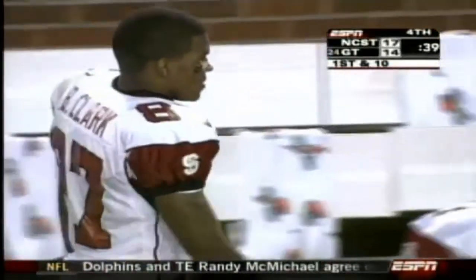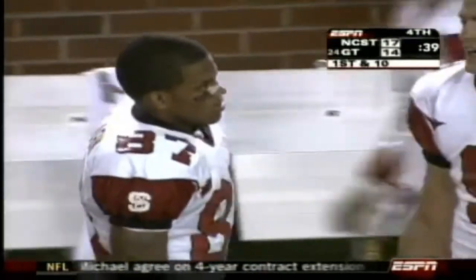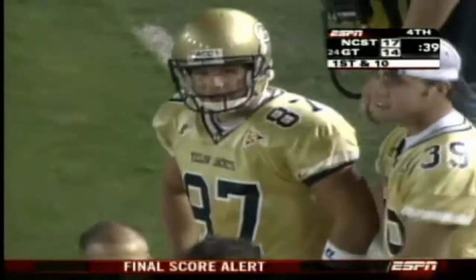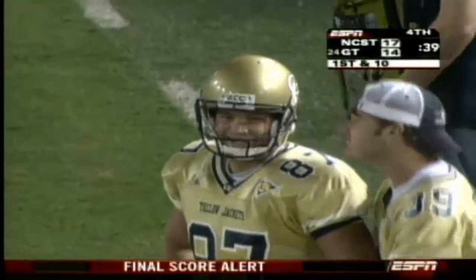I told you, kickers are head cases, with the exception of Mike Black up here. Most kickers are head cases. And for a guy that's missed two from the left hash, don't get anywhere close to the left hash.